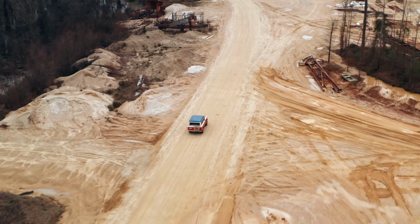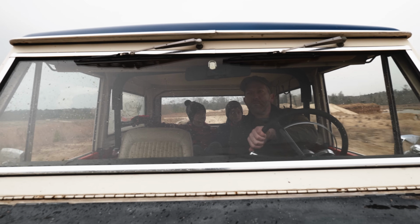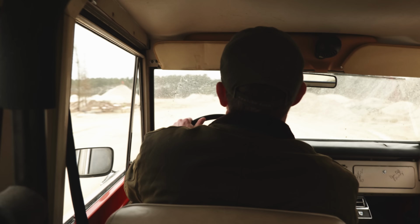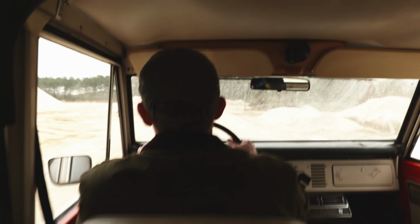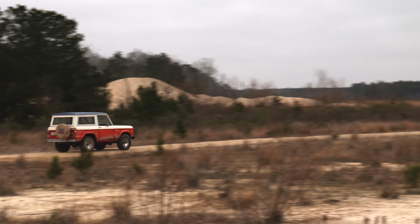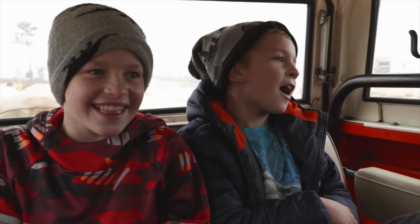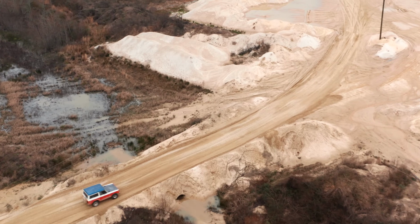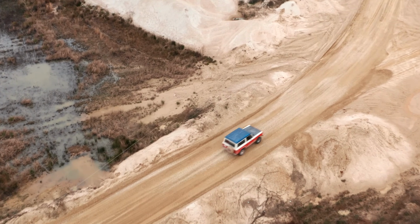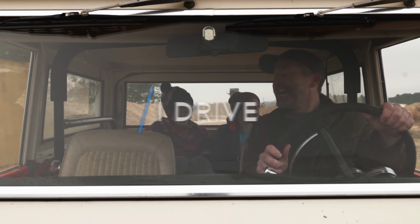Some of the best memories of my life were driving around with my stepdad when I was a young boy in his VW thing. He would take the top down and we'd drive through property that his friends owned, and we'd go four-wheeling, and I remember it like it was yesterday, and it was just magical memories. And now that I'm a father, I'm making the same memories with my boys in this Bronco. My name is Oberlander, and this is why I drive.